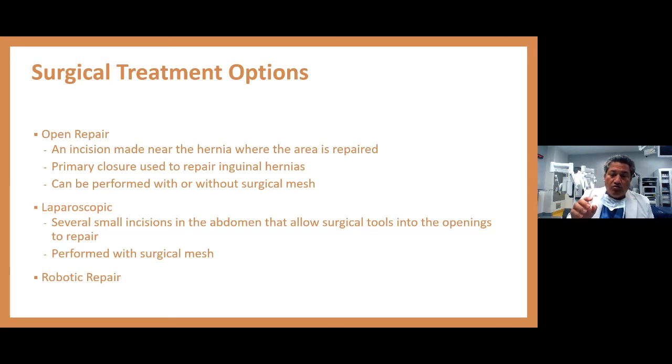So what is the difference between all these techniques? Well, an open repair, because it's a bigger incision, is going to have more pain. That means patients are going to have more downtime after surgery before going back to work. One of the things that we recommend is not to lift any heavy objects, around 30 pounds, for 6 weeks. So if you're working in construction or doing a lot of heavy lifting, after an open repair you're usually out for 6 weeks of no lifting.